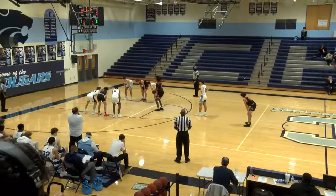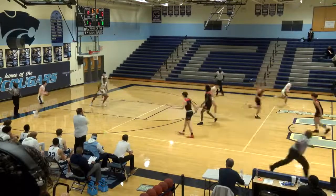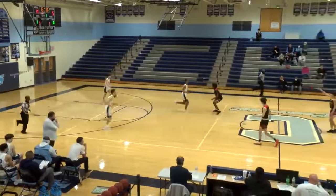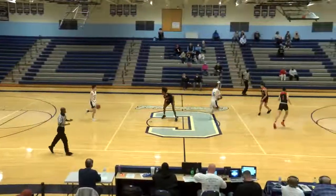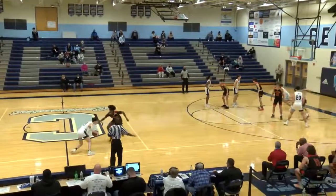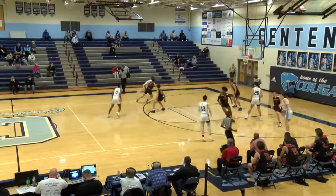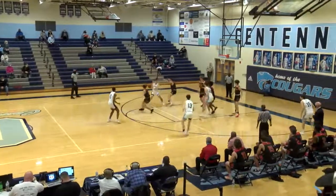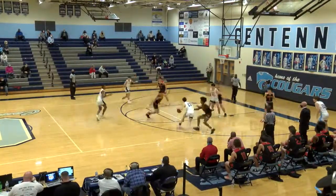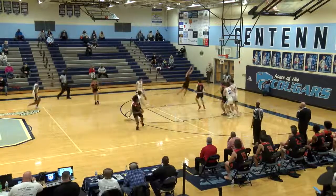Options this year. So excited to get our first glimpse of the Raptors this year. In previous years we've seen them stuck in that 4-5 range in the district, but really challenging for the top spot. Into the lane, Barbary for three.